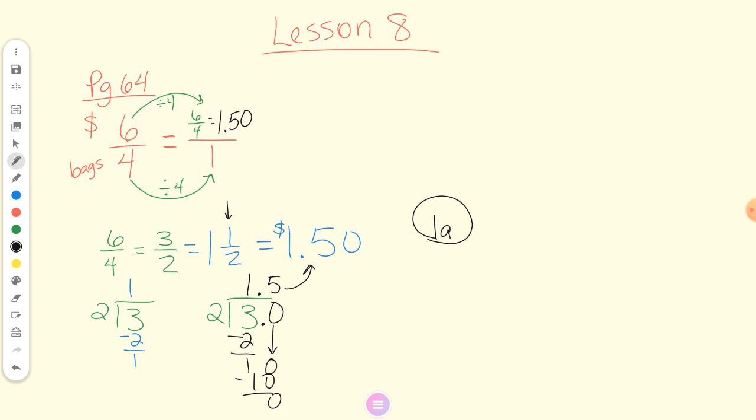In English? Do you speak like that? Do you say per each bag? 4 bags of chips cost $1.50. 4 bags of chips? Who can say it in the quickest, shortest, most makes sense way? Stella? 1 bag of chips costs $1. No, too long. Harper? $1.50 per bag.